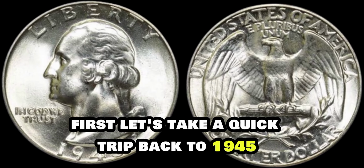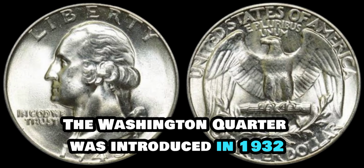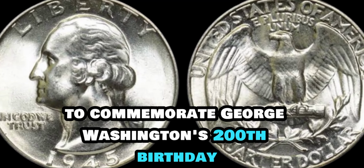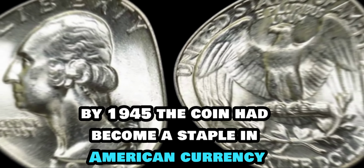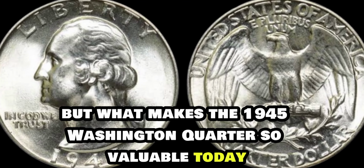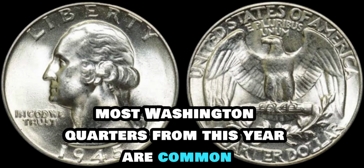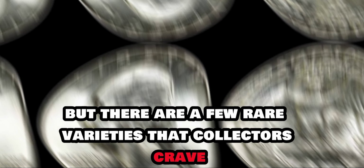First, let's take a quick trip back to 1945. The Washington quarter was introduced in 1932 to commemorate George Washington's 200th birthday. By 1945, the coin had become a staple in American currency. But what makes the 1945 Washington quarter so valuable today? Most Washington quarters from this year are common, but there are a few rare varieties that collectors crave.